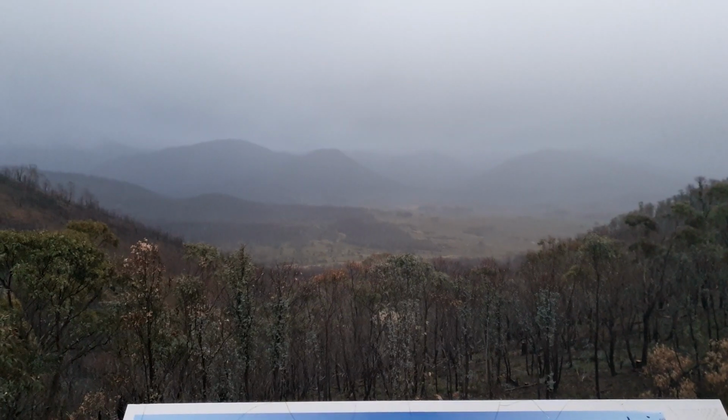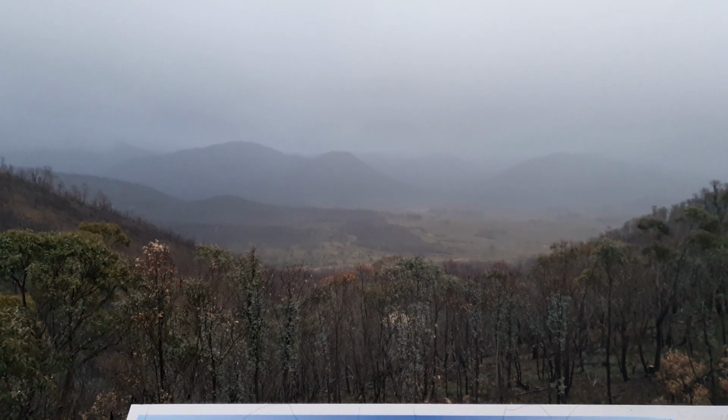Hello, so it's about 6:30 and I'm just at Hospital Hill Lookout, and it seems to be a bit of a washout, unfortunately. It's quite cloudy and foggy over that area, and yeah, it's starting to rain. It's getting a little bit heavier as the minutes go on. I'll probably stay though for sunrise, and if nothing comes up, then I'll end the vlog. But if something good happens, then yeah, I'll put that up.